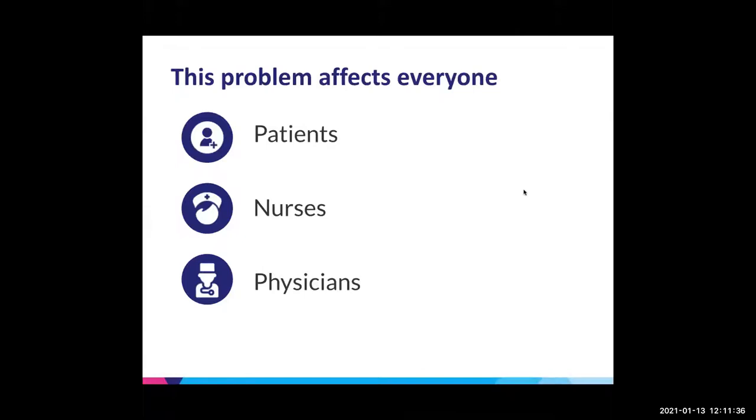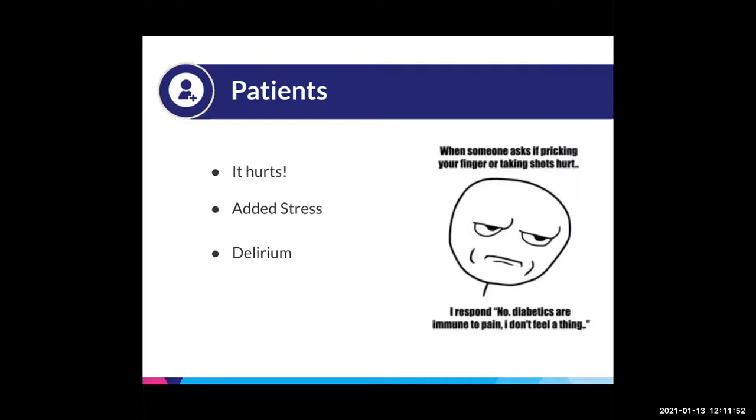The issue of extraneous finger stick blood glucose testing for low-risk patients affects a variety of stakeholders in the hospital, directly from the patient to the nurses and physician providers. For patients, ordinary finger sticking can be a painful experience, not least when that testing does not change care management. This practice can also contribute to what is often an already stressful healthcare experience. Also, the momentary stick can also be a trigger for delirium.